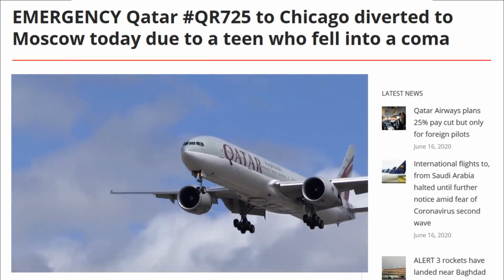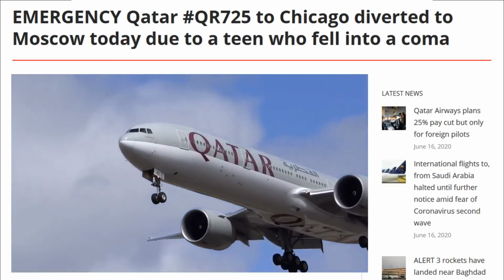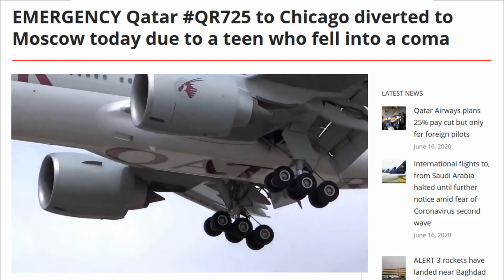Where the plane landed is where the argument of flat Earth versus globe Earth started. The plane landed in Moscow.